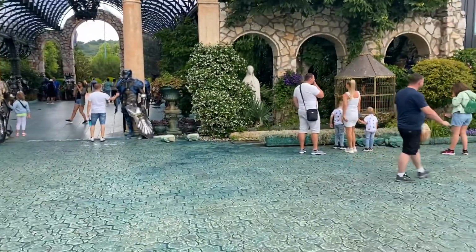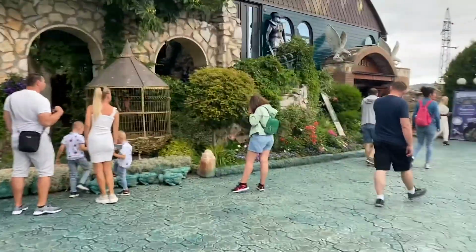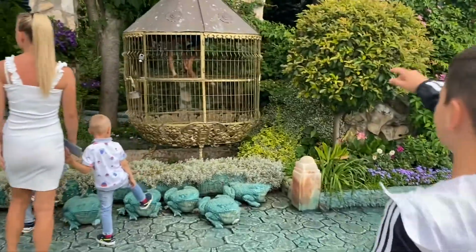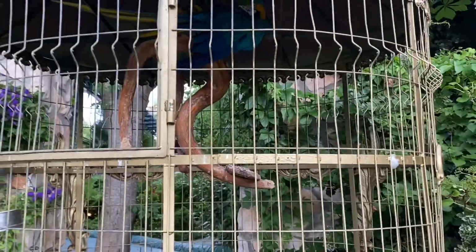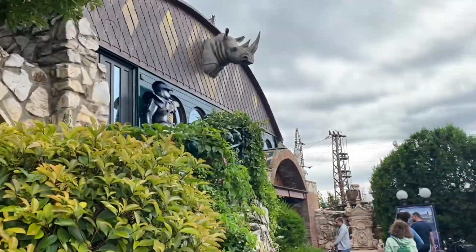And also, over here, this is kind of like a bird's cage, but there are no birds in here. There is a bird. Where? Oh yeah, look at that blue one. It's real, you can see it blinking. And then over there, there's a rhino.